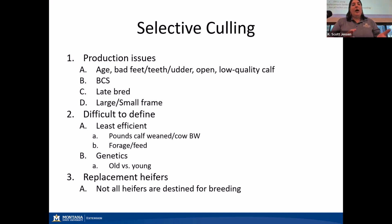Then we have least efficient. That's the vague term, right? What do we mean by efficiency? Is that pounds of calf weaned per pound of cow body weight? Or is it that cow that can't produce on those pastures out there? Is she not meeting those efficiency goals you need her to? Can she not go up and graze? Is she always waiting by the feed truck area?